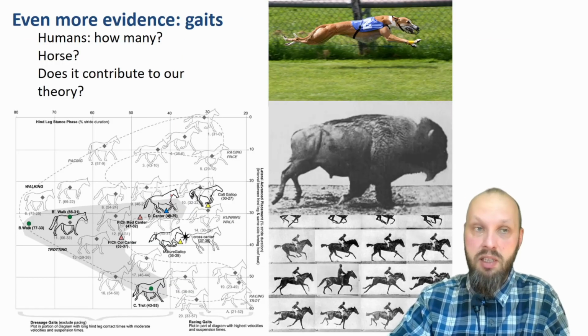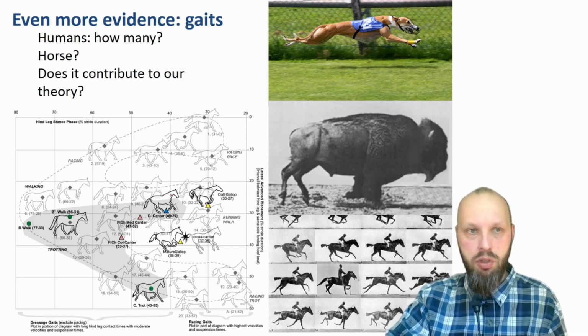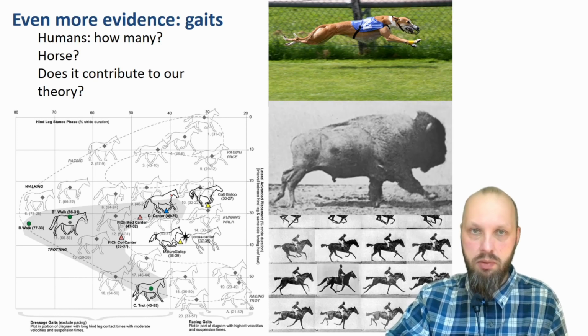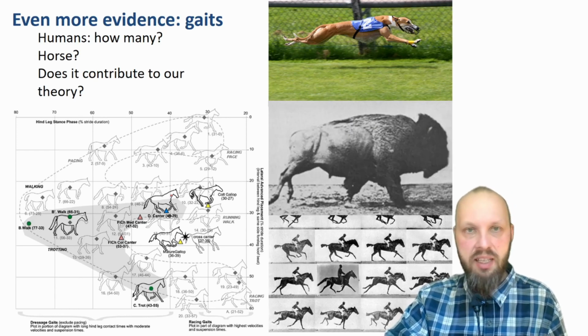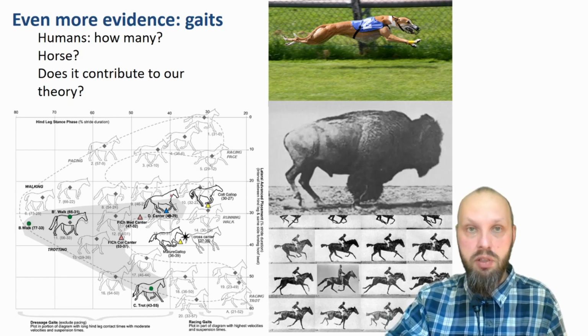Another piece of evidence, gaits. A gait is kind of a style of locomotion. How many gaits do humans have? You can walk fast. Are these different gaits? No, this is the same gait. You just perform it at a different speed.